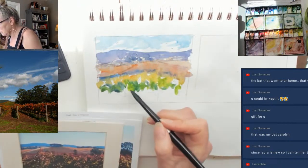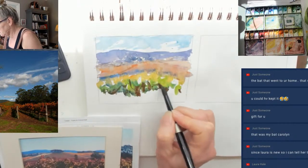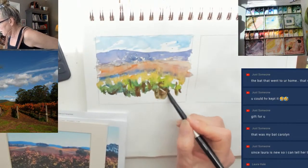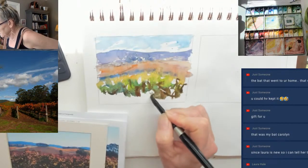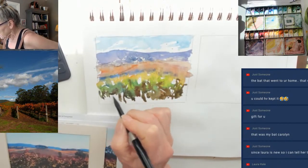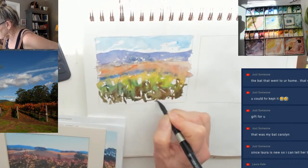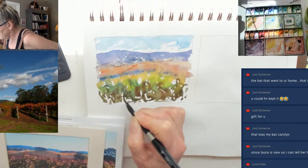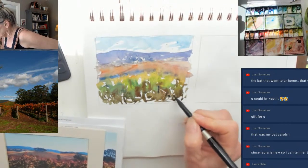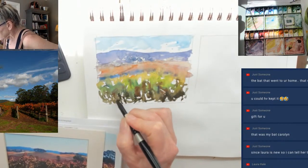And you can be really expressive. I like adding this burnt sienna in here with the greens and blues to help show the bottom part of those vines as they get down towards the foreground of this painting.